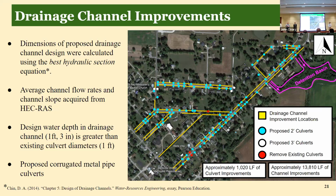The design water depth in the drainage channel, using the 10-year, 24-hour storm event, came out to be 1 foot and 3 inches deep. Many of the existing culverts in the city are only a foot in diameter, so we would need to replace the existing foot diameter culverts with larger diameter culverts. We are proposing a corrugated metal pipe culvert because it's relatively easy to install and it's more cost efficient.